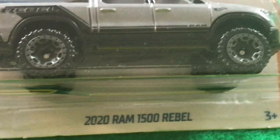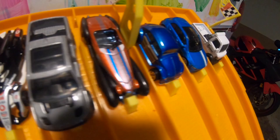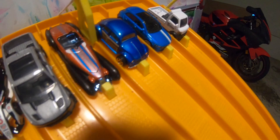And look at this Volkswagen Beetle. I love that look there. And here we go, guys, with the Ram 1500 Rebel. All right, here we go. The GoPro is now at 50%, just to let you guys know. All right, here we go.